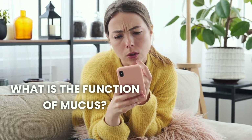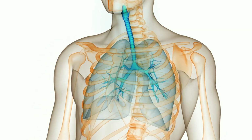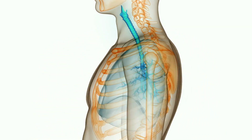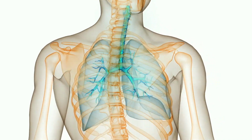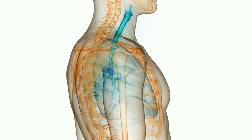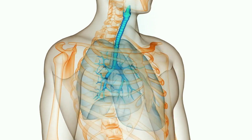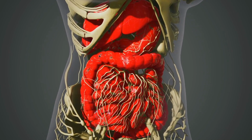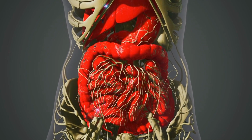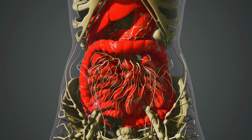What is the function of mucus? The primary function of mucus is to protect and lubricate. In the respiratory tract, mucus traps airborne particles like dust, pollen, and bacteria, preventing them from reaching the lungs. In the digestive tract, it helps in the smooth passage of food and protects the lining of the stomach and intestines from digestive acids and enzymes.